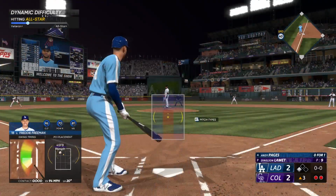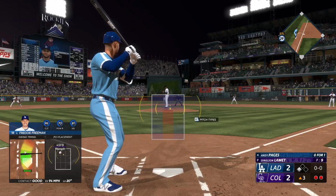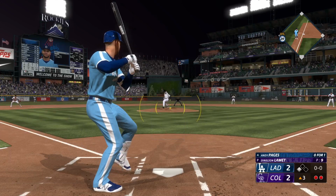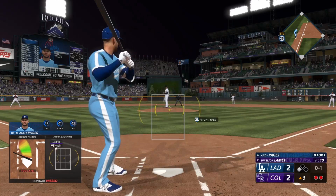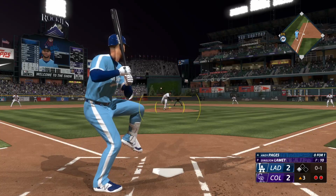Andy Pages, the next to hit. Grounded out his first time up. Swing and a miss. That's strike one. Well, a come-and-get-me fastball right there. He didn't look ready for the velocity. I think it'd be a mistake to throw him anything off speed right here.